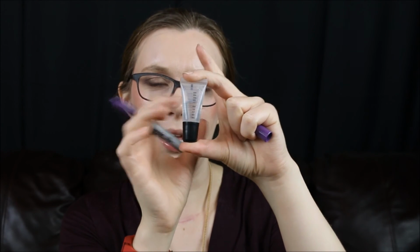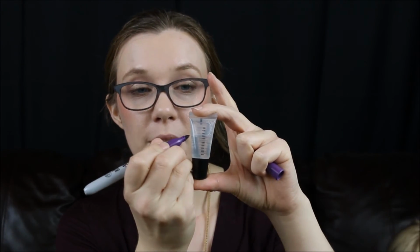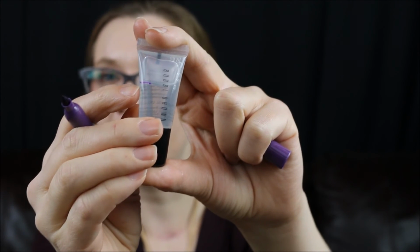I need this to level out a bit more. I'm not using this as often as I should, to be honest, to make some decent progress, but I am right on this purple line up here, and I'm very glad about that. I'm not sure if I'll be able to finish this one up, but I will do my best.